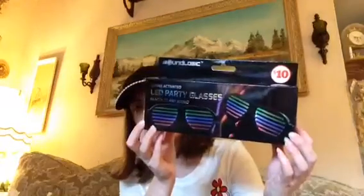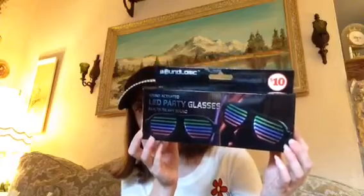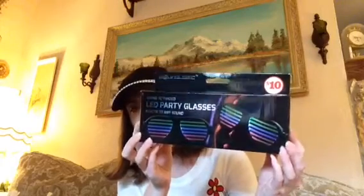The first thing I found, and I thought this would be interesting with the game that we play on my dad's side on Christmas, and so I got this to put in the game. It's LED party glasses. They react to any sound, and they were $10. So I thought that was interesting, and I had to pick them up for that.